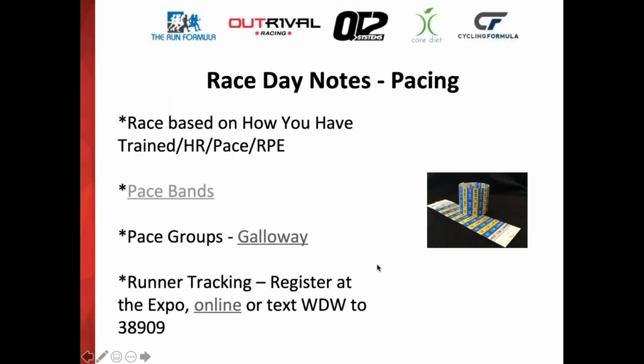Okay, so there are pace groups at Disney, but they follow the Galloway approach, so it is a run-walk approach. If that hasn't been how you're training specifically, then you might not want to go with the pace groups. But it's still good to know where they are, because they'll be set up according to the various speeds. So you may not be running at the same pace. They'll be running perhaps faster than you and then stopping for walk breaks, and running faster than you and stopping. But it'll still help you gauge where they are along the course.